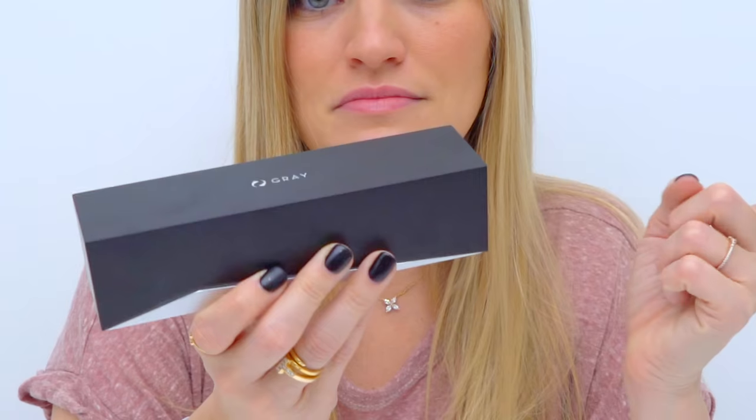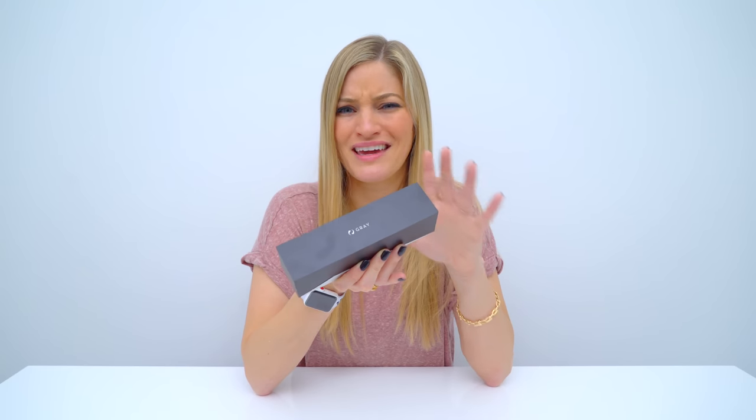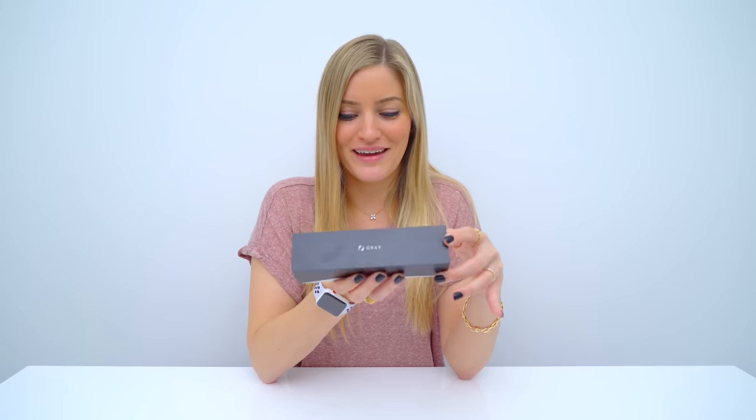So today I'm going to be showing you guys something. This is an iPhone case inside this box. It's not really a case, but sort of a case, like an edge case, like a bumper, like when you go bowling and there's bumpers in the lanes. So this company's called Gray and they sent me this.